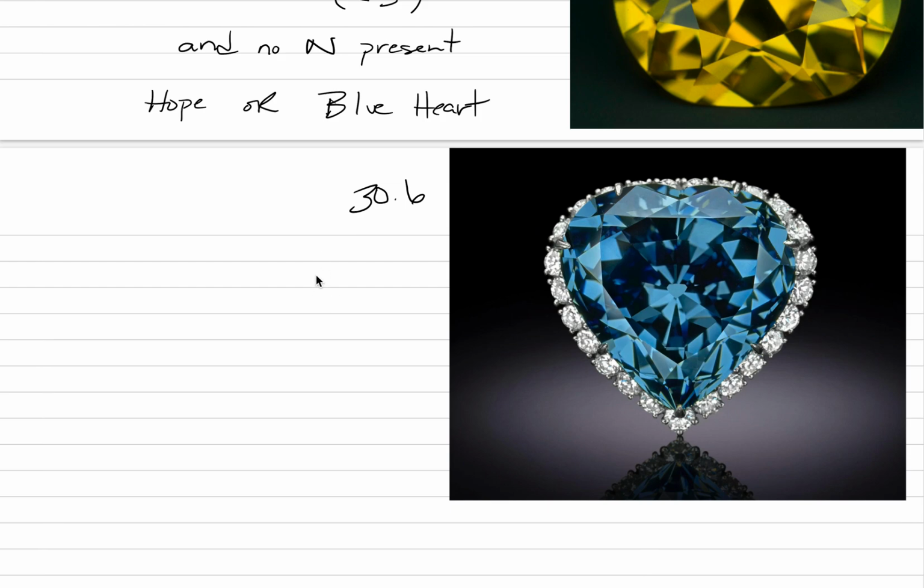It was cut in 1910 from a 100-carat rough from the Premier Mine. And one of the interesting things about this Blue Heart is that it's been owned by all the big names in jewelry. Cartier, Harry Winston, Van Cleef and Arpels, all of them have had their hands on this diamond, but now it's housed in our crown jewels.